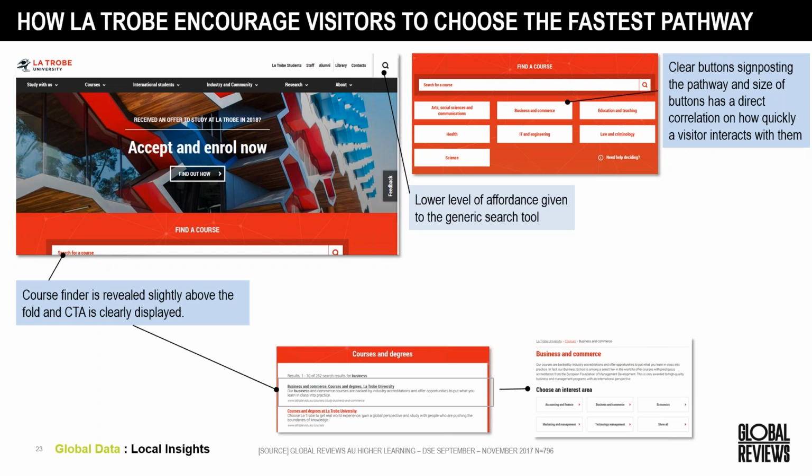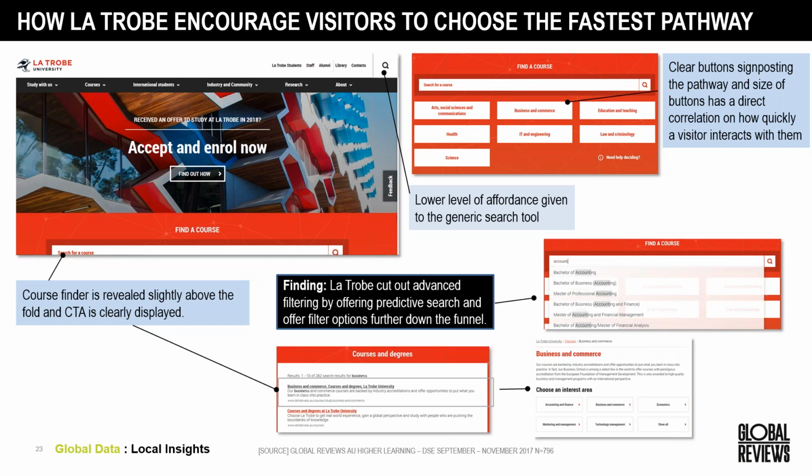And if you look at the search tool, if somebody looks for the courses on the search tool, it actually returns generic results with contextualization to assist with matching results to needs. The first result brings users to the business and commerce page. Another finding that we had was La Trobe has a very efficient predictive search model, which actually cuts down the number of clicks to reach the course that a student is looking for.